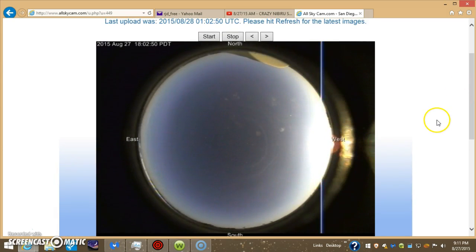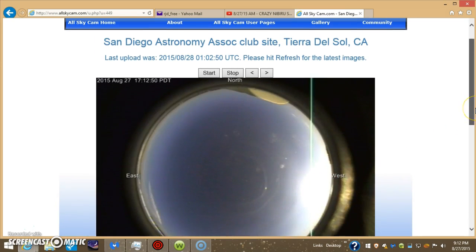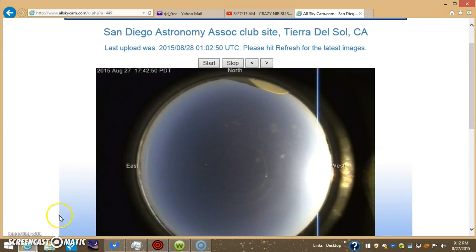And it may have started coming through a little early, or a little later than it had been, but I'm not positive on that. But here's Tierra del Sol. Remember the images we were getting before? Quite distinct around sunset and sunrise.